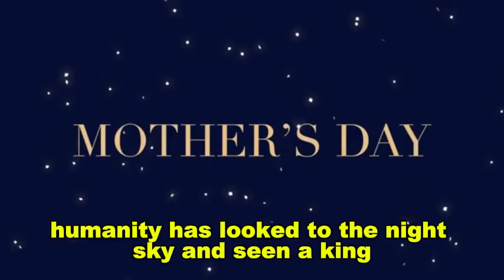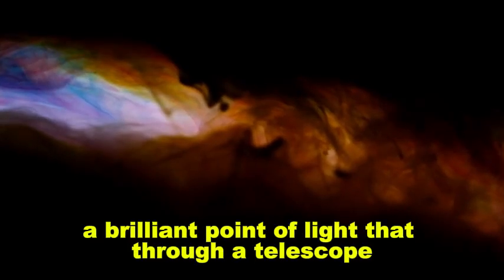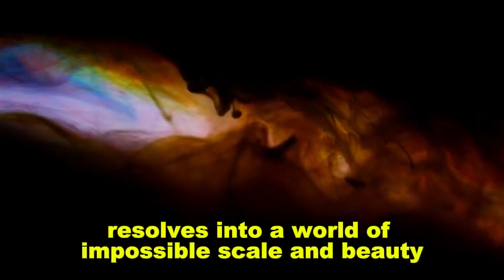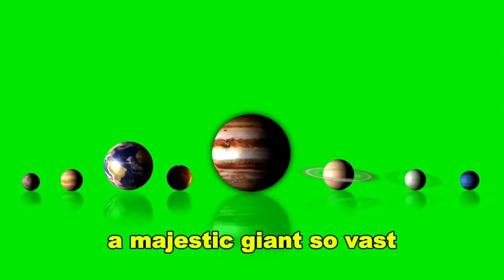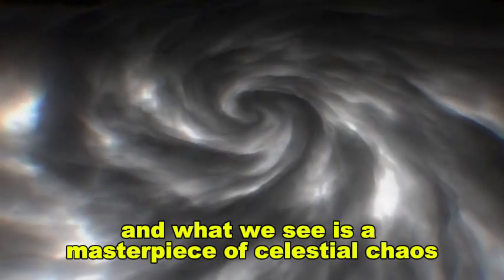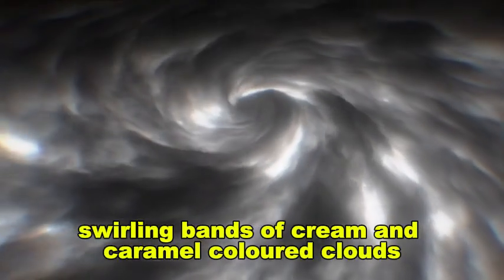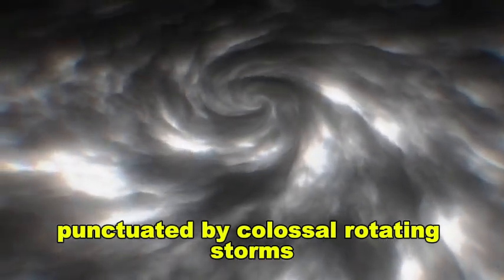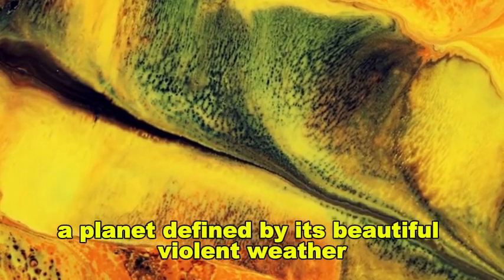For centuries, humanity has looked to the night sky and seen a king, Jupiter, a brilliant point of light that, through a telescope, resolves into a world of impossible scale and beauty. It's the titan of our solar system, a majestic giant so vast that all the other planets could comfortably fit inside it, and what we see is a masterpiece of celestial chaos, elegant, swirling bands of cream and caramel-colored clouds, punctuated by colossal, rotating storms. It's a familiar image, a planet defined by its beautiful, violent weather.